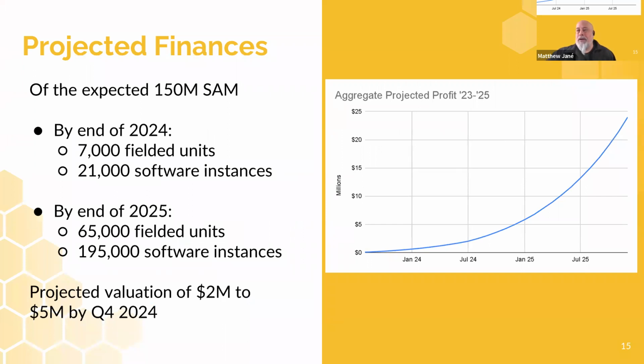This kind of shows what our numbers are planning on being. So again, 7,000 fielded units. There may be some people that don't want to spend the money on Skuttlebot hardware. They may just want the software. And depending on what you want it to know about you and how much we're going to protect your data, there may be a small fee on a monthly basis, anywhere between 10 and 20 bucks. And that'll do a lot of things for you, but we can get into that business model at another time.